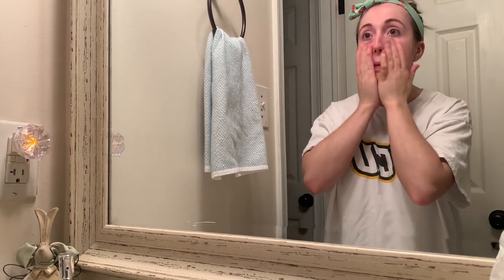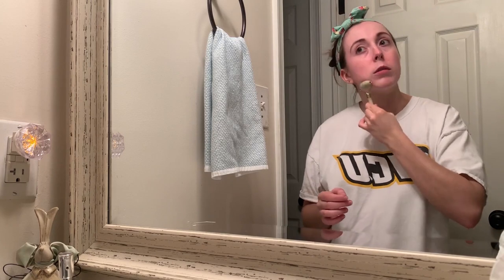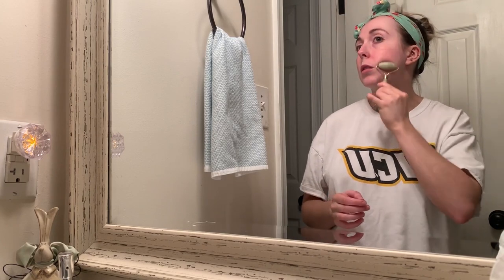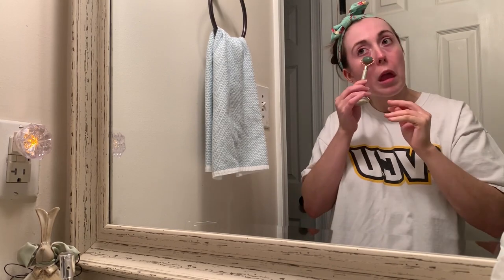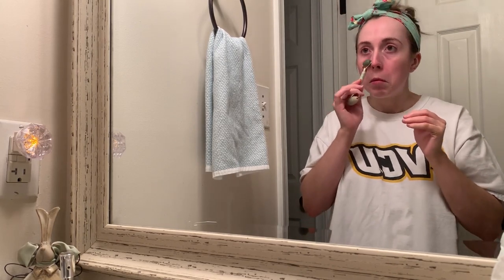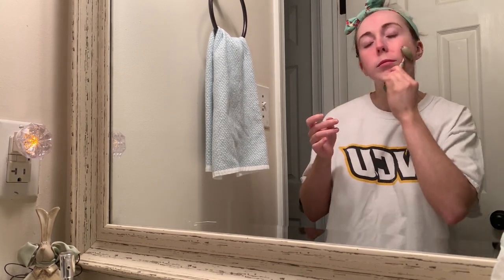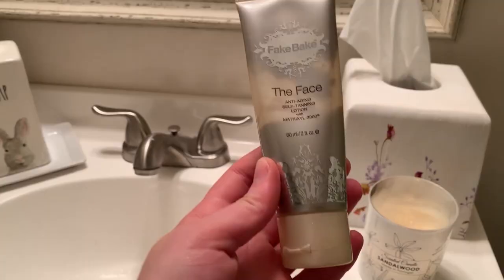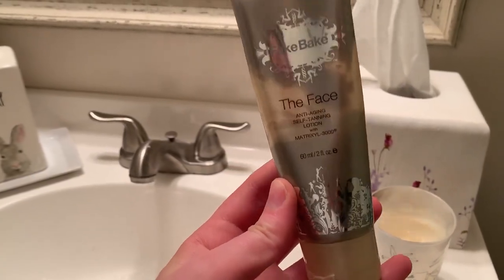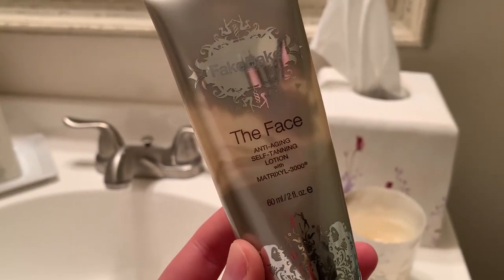And then tonight I'm going to use my Jade Roller to help de-puff my face. I have very dark under eyes and very puffy under eyes as well. And so this really helps to de-puff those areas of my face that tend to get a little bit puffy. And then I'm going to go in with a second moisturizer tonight since I did self-tan, and I am going to be using my Fake Bake. This is the self-tanning lotion for your face.